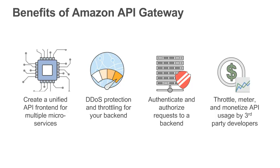Another reason why we've seen AWS customers adopt API Gateway is our network protection capabilities. With API Gateway, we have taken what we already do for ourselves at AWS, DDoS protection at the edge, and the ability to throttle requests before they hit the backend, and we productized it and made it available to your products. Another very common pattern is to offload the authorization tasks at the gateway layer.